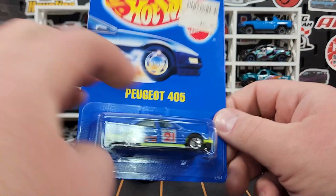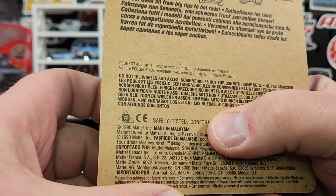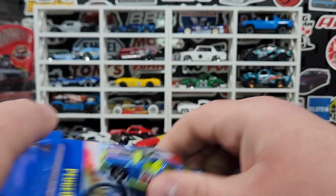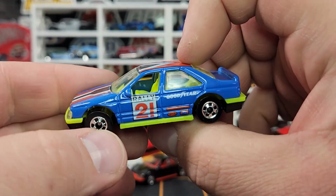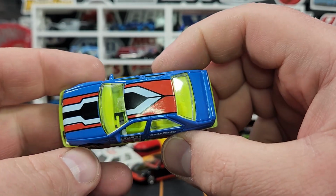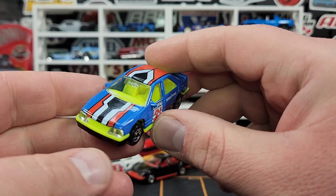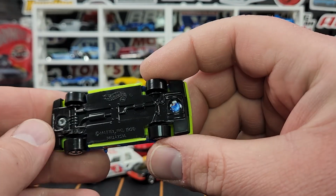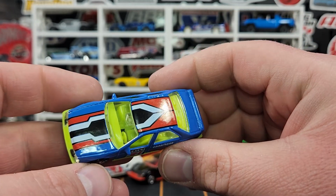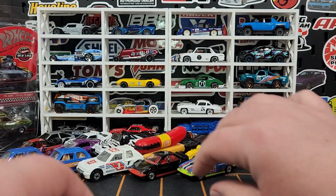But the very last one in the whole haul is this one. It is the rally version of that 405. This one is also 1990, so maybe a second color, or maybe one of them was at the end of the year. Who knows? Rally 21, Goodyear on there as well. Looks good. Crazy prints on the top. It's kind of an interesting transition time from 80s to 90s. They weren't quite full blown with the crazy neon colors. That was still a couple years off, but it's still kind of interesting. Interesting deco for sure. Just basic clear windows. So, boom. There you go.